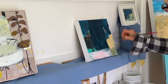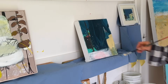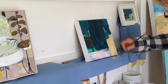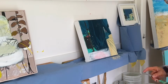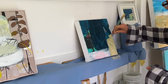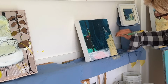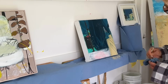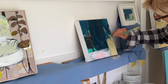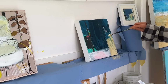And we kind of had a mark here. Right, so now, hopefully, the turquoise that was on the very bottom. I'm immediately happier with a bit of that coming through.